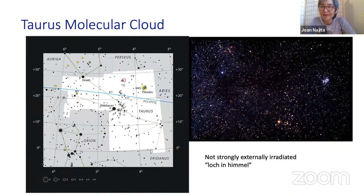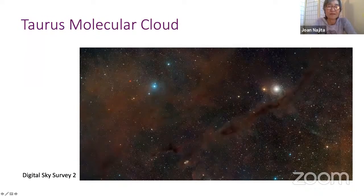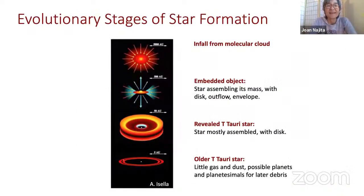But perhaps my favorite molecular cloud is the Taurus molecular cloud. If you look up in the direction of the constellation Taurus, you'll see something that has a lot of stars in these dark lanes here. That's the Taurus molecular cloud. And here's another version of it, where it really does look pretty cloudy. These dark clumps in the middle of the cloud are the ones that are in the process of making stars. So here we have some examples of the molecular clouds from which stars form.